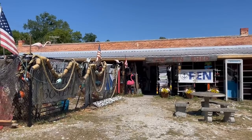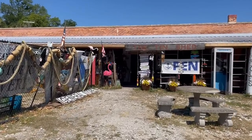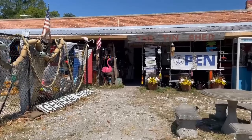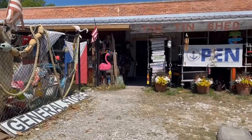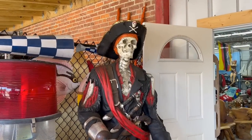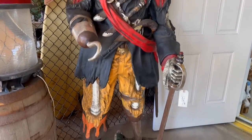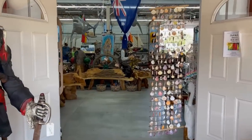Welcome to the Tin Shed Nautical and Antique Shop in Apalachicola, Florida. I'm glad to take you along while I'm on vacation here. And actually, this is the most comprehensive maritime collection east of the Mississippi River. And I'm sure they have lots of treasures that you probably don't find at your local antique shop. That might be great for Halloween.